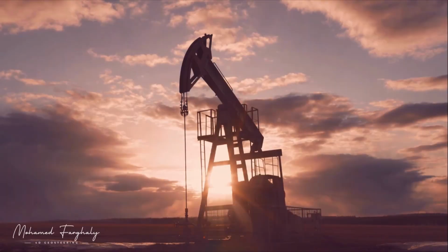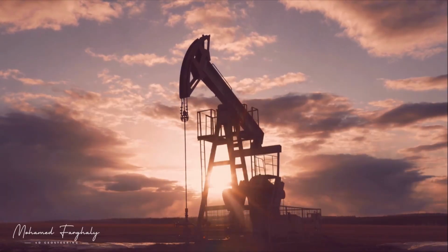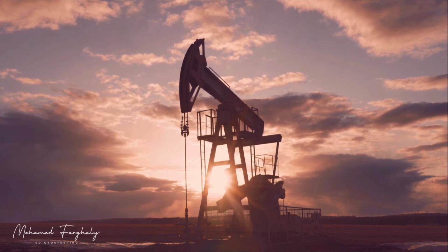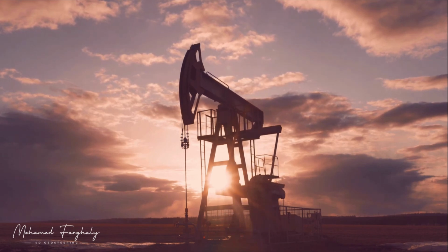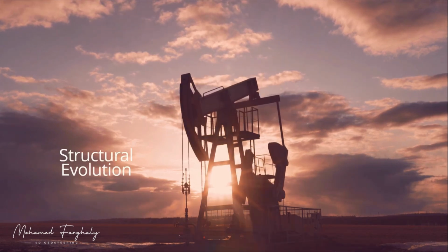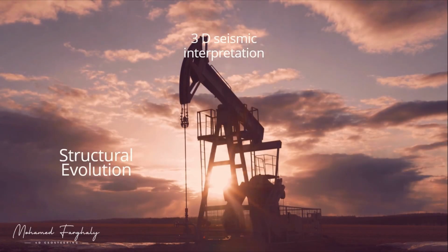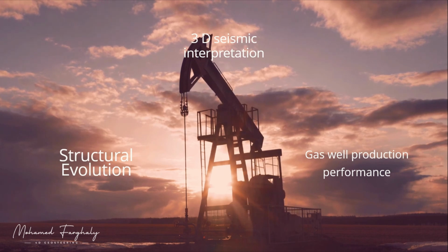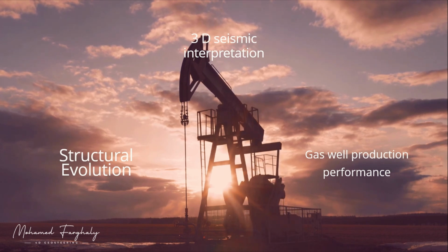Finally, our conclusion. Based on the detailed subdivision of submember Long 1 first member within the Longmaxi Formation and a comprehensive geological analysis and production evaluation of different layers in the produced wells, analysis of structural evolution, 3D seismic interpretation, and gas well production performance indicates that structural faults represent the planar sweet spot.